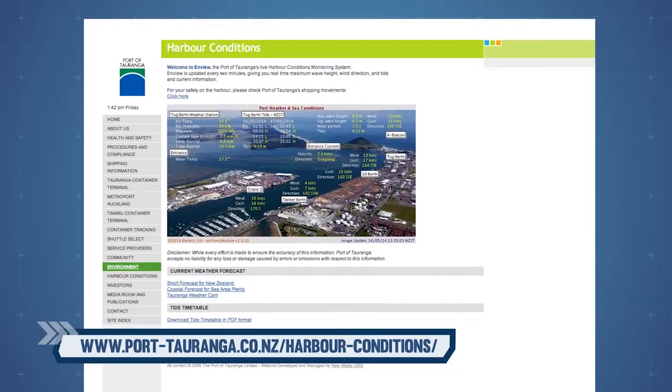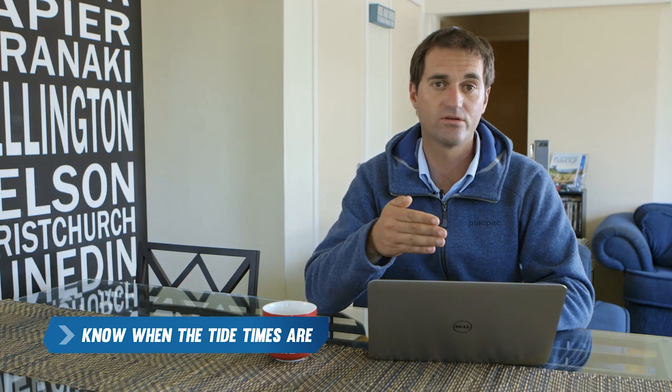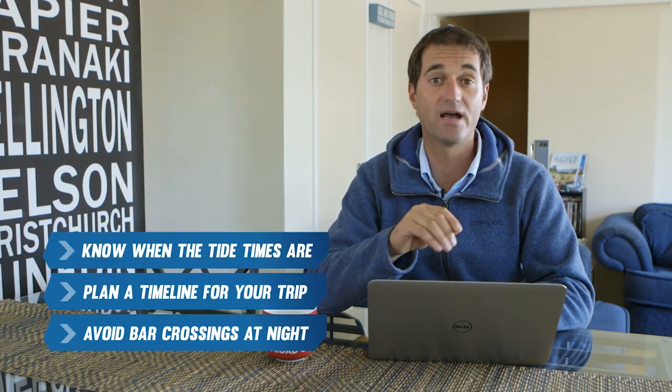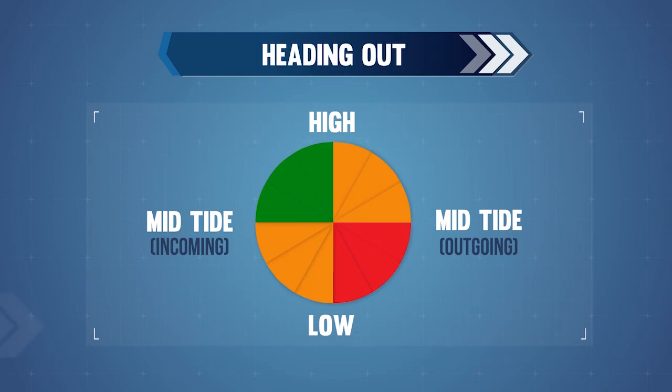It's important to know when the tide times are, both for heading out and coming back across the bar. Plan a timeline for your trip based on the tide times and remember to always avoid bar crossings at night. When going out, as a general rule, the best time to go is any time within 3 hours before high tide. All other times should be avoided.